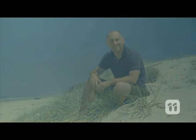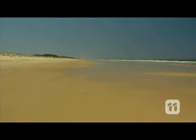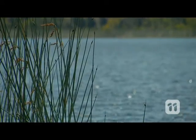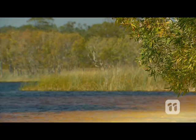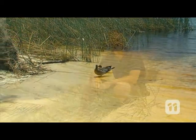The island we're on today is North Stradbroke Island. And there's a huge diversity of ecosystems on this island, from beaches to rainforests to wetlands to creeks. And the great thing about this island is there's not many people. And with not many people, there's not many pets like cats and dogs. There's not much pollution. The native animals do very well in this location. So let's go and see what we can find today.